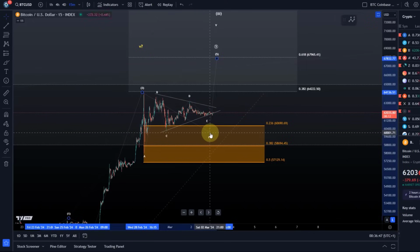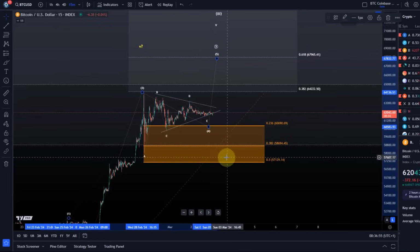Either way, the correction can take various shapes, but the wave 4 can stretch out to the downside all the way to 57,100. So while this currently looks a bit like a triangle, we have to prepare for potentially a move down to 58,690 or 57,100 to test those levels, even though a test of the 50% Fibonacci retracement would be quite deep. Normally, a wave 4 in the Bitcoin chart did not reach a 50% Fib level on a relevant time frame in a while, I think. Not in a wave 4.